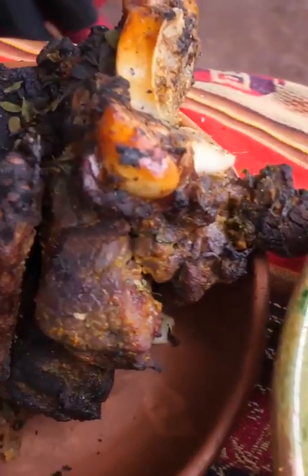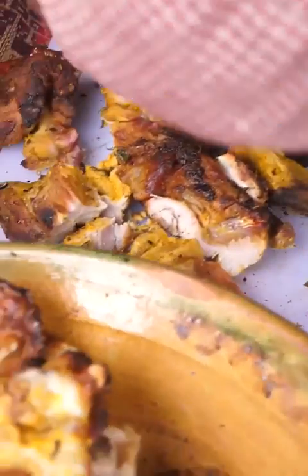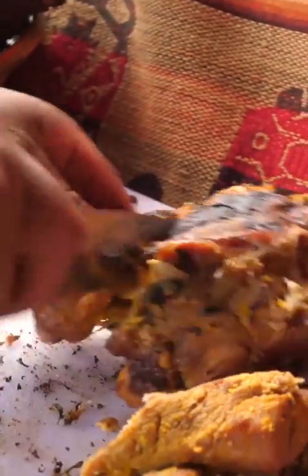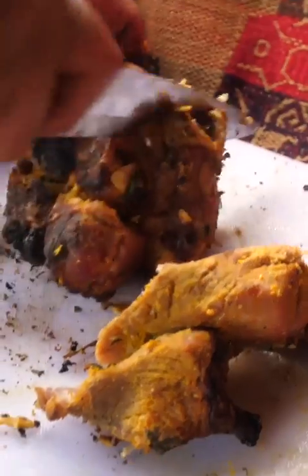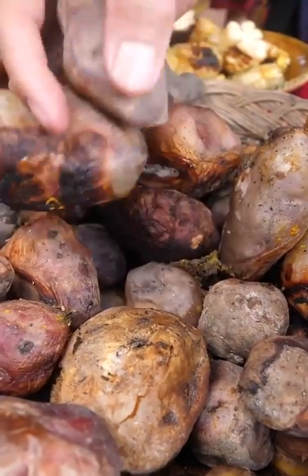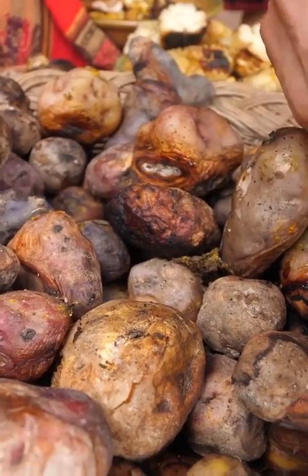That meat is the definition of char roasted, hot stone roasted, the sear. It smells so incredibly good. Now they're chopping up the meat. Then I try to get a variety of all the different types of potatoes. There's at least 3 potatoes. Oh man, that can add up fast.